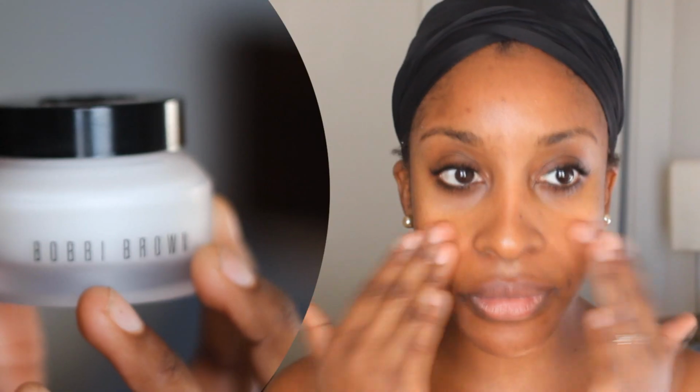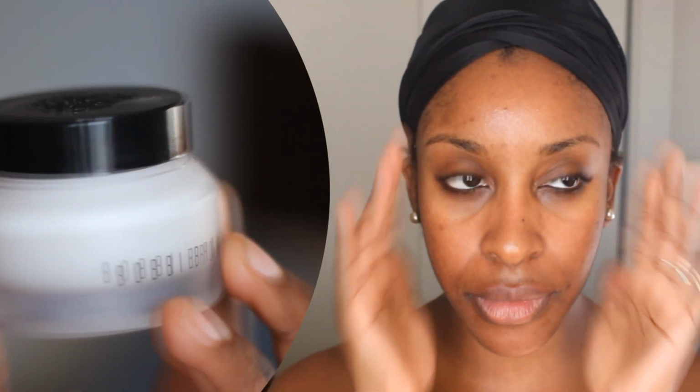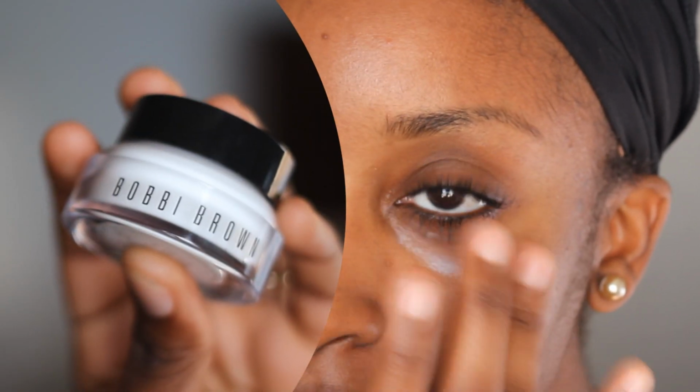So what I'm gonna do is lather a little bit of moisturizer first. I'm using the Bobbi Brown Hydrating Gel Cream Moisturizer. And I'm gonna add a little bit of her eye cream underneath. And this will ensure a more flawless concealer application later.